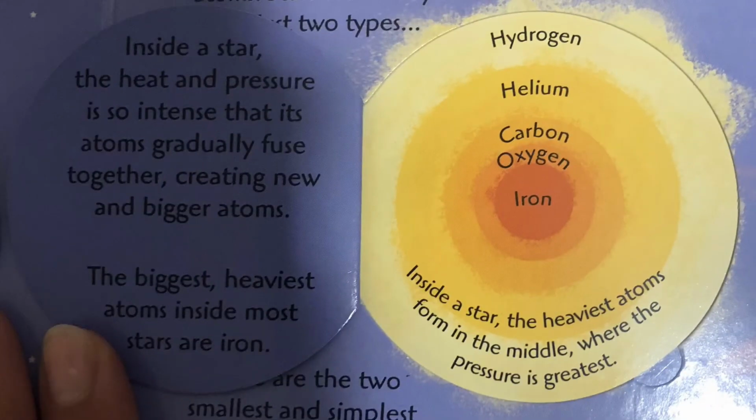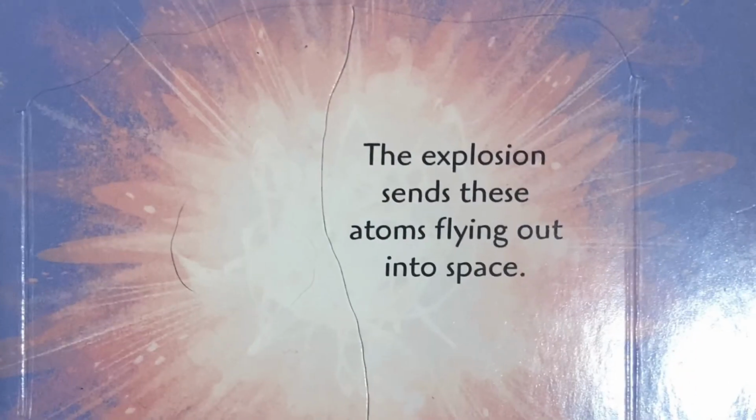Inside a star, the heat and pressure is so intense that its atoms gradually fuse together, creating new and bigger atoms. The biggest, heaviest atoms inside most stars are iron. The explosion sends these atoms flying out into space.